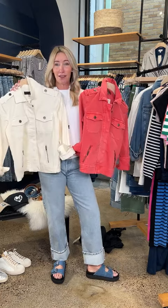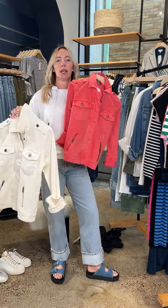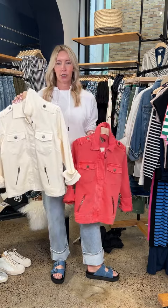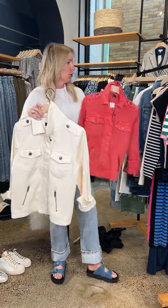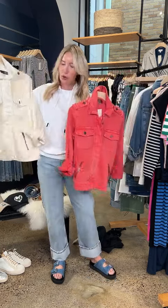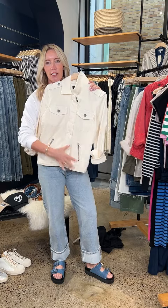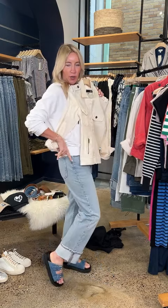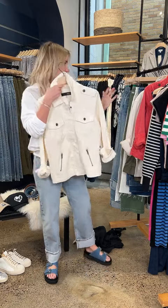Now, why I love this is kind of your answer to an update to a denim jacket, a great alternative to utility. Feels like you could dress it up a little bit. You could also go more casual. Also, what's really great about this, little teeny bit longer length. So when you're popping it on, say over a sweatshirt, it doesn't feel like the sweatshirt or your shirt is poking out from underneath. Lots and lots of stretch in this one. Really fantastic option.